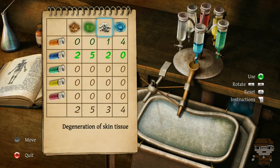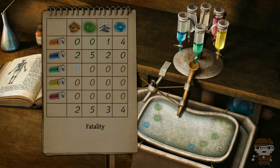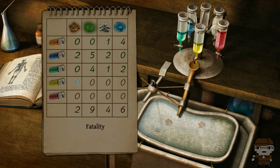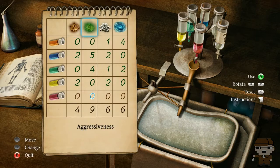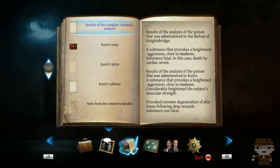I have a feeling it's the green substance, whatever that may be. 4 green, 2 brown. Okay. Alright, 2 browns and 2 blacks. There you go. And the last one. Oh, okay. Yeah, it was kind of green. The 5 giveaway on the green and blue substance, whatever that was, kind of gave it away. Poison, and apparently very virulent. Degeneration of skin tissue. Oh, man.